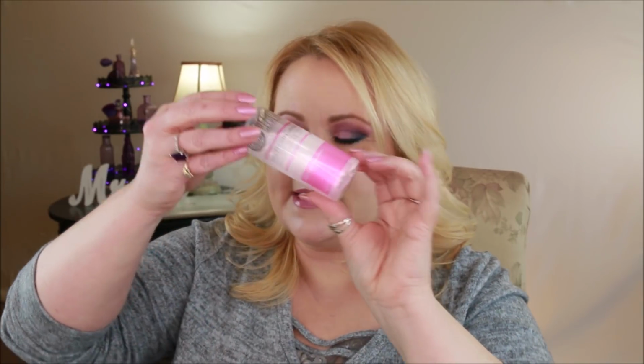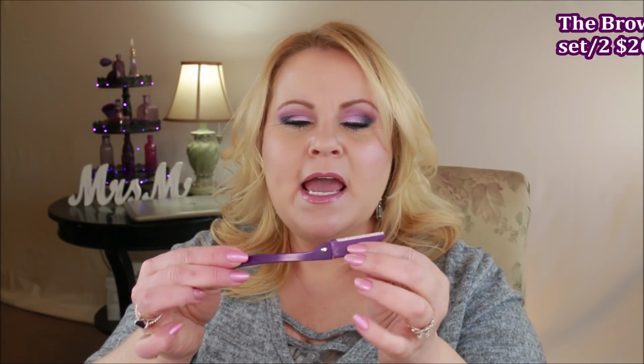And I have extended the life of my fingernail polishes, my favorite ones, to where I can use them clear down to where I'm almost scraping them like you do a lip gloss. This is so good. And I have barely even made a dent in it, but I've used it all the time. And I got this at Sally's if you're curious about that. I love that stuff.